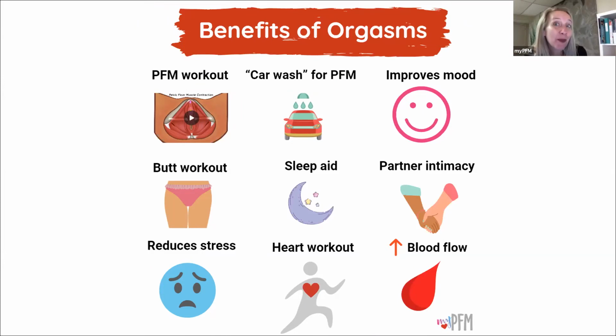It can improve your mood. It's a nice butt workout sometimes, but I would encourage you not to be vigorous. So you're still in the very gentle healing stages, but you can get your glutes engaged a little bit there. Sleep aid. So a lot of times after an orgasm, you feel dreamy and relaxed and you're able to go to sleep better. Partner intimacy.